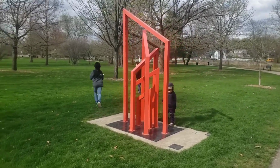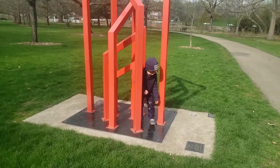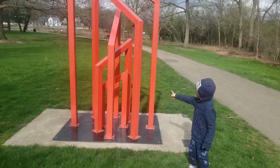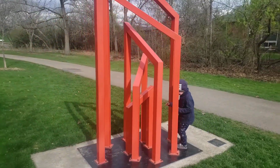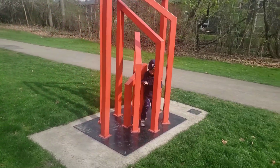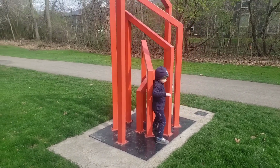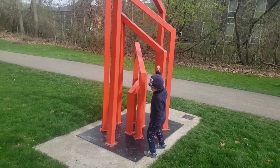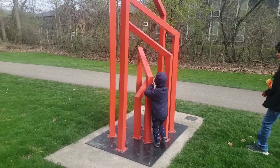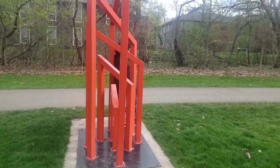Weird. It's like different sizes of window frames. Well, I think this one's Alex's favorite. I love this red bright color. Come on, Alex, you can do it. Yay, you did it. I want to try it too, Alex.